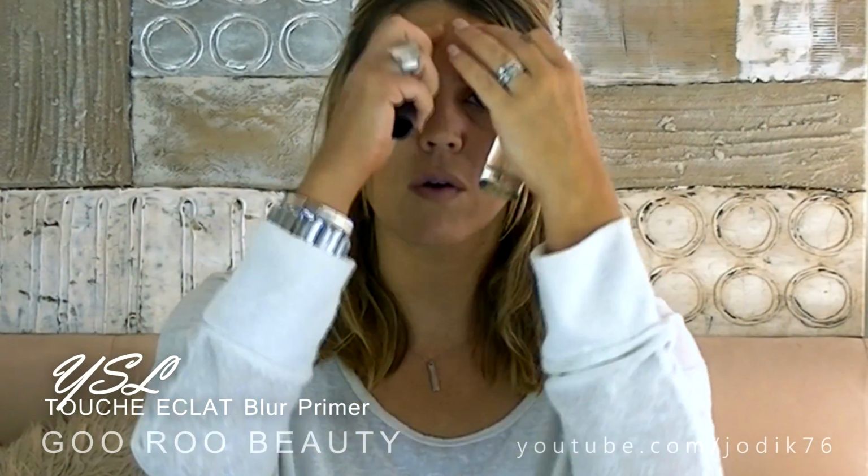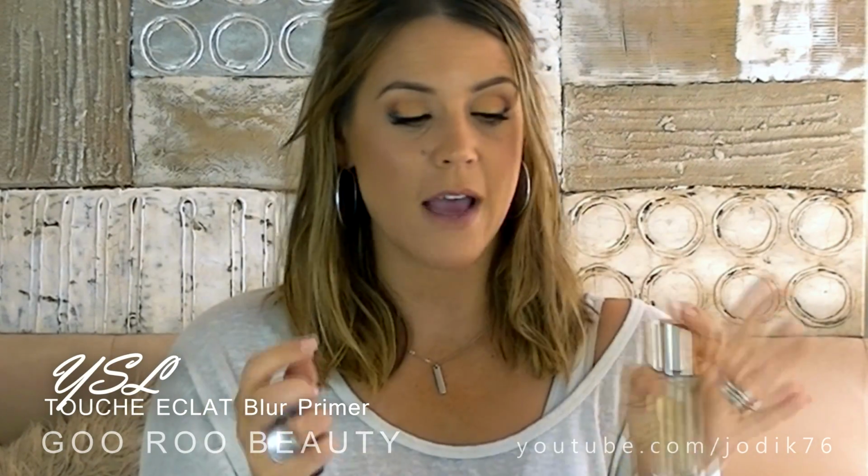You do not find gold glitter on your face, so you don't have to worry about that at all. I probably prefer my Guerlain. I love the Guerlain L'Or primer. I also love the Meteorite Pearl primer from Guerlain, but this is a nice one. Yes, that is it. That's everything that I have picked up from Mecca Cosmetica, Mecca Maxima, Maya and David Jones.